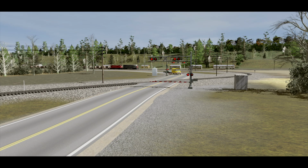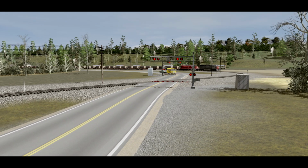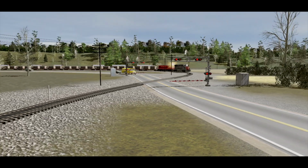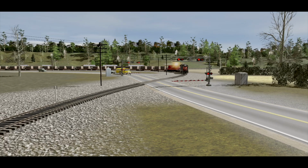Well, there it is in the distance, them engines bringing in logs. And this crossing right here, for some reason I had a difficult time with this. I don't know if I was putting the wrong number in, but I finally got it to work, and it turned out pretty good.